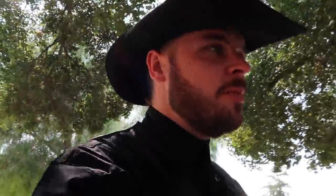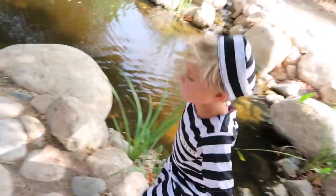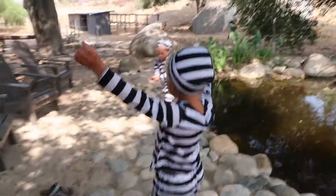Just wrapped the sheriff jail performance. What are you guys doing? Playing in the pond? My little prisoners. They're having so much fun exploring the property. I think it's so cute. And honestly, I don't care if they get dirty because it's one of those music videos where the dirtier you are, the better you are. But yeah, we've been having so much fun filming this video.